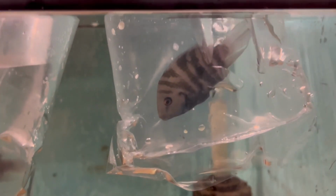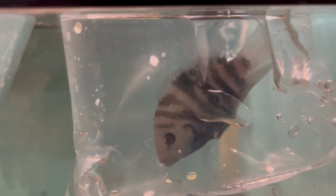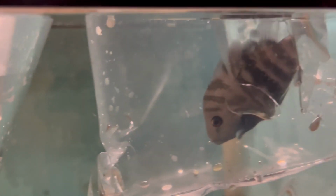So they're definitely a different species to the Nigrofasciatus, even though in the talk that I did, I said that McMahon in 2017 was saying that they're synonymous with the convicts. But Brian's kept them and bred them, and he's convinced that they are a different species. So we'll put these into the tank and see how we get on with these ones.